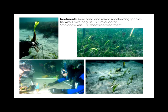And they were just planted straight into bare sand. And then the rhizome is held in place by basically a piece of wire peg. In some cases, the rhizome was pretty small, and so there's also a little attachment to hold the rhizome to the peg.